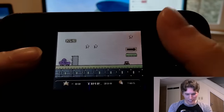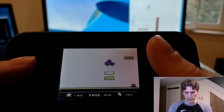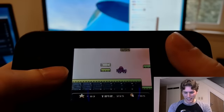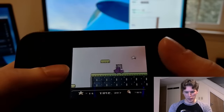You're in a car? What does this have to do? Why is a guy dressed up in a superhero costume if he just drives around in a car? Why is it a platformer with a car? Why can the car jump, I guess, is a better question. This is the best one so far.